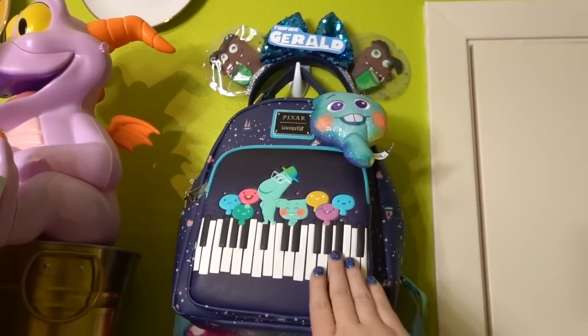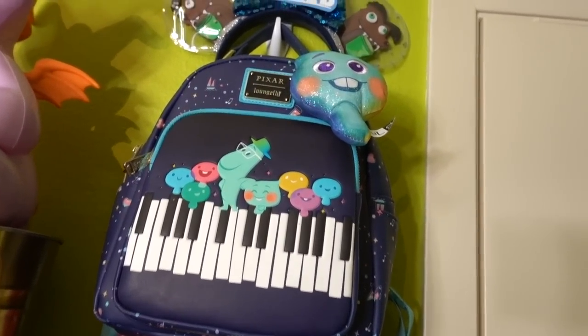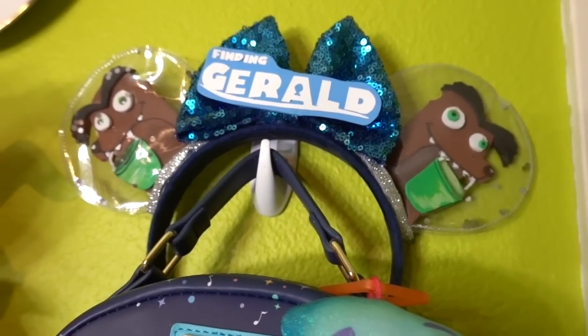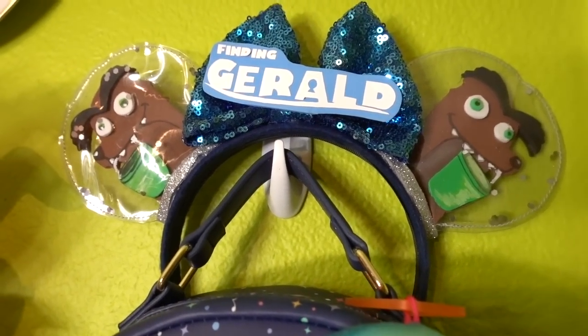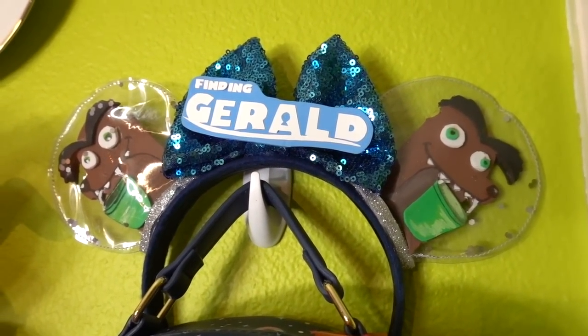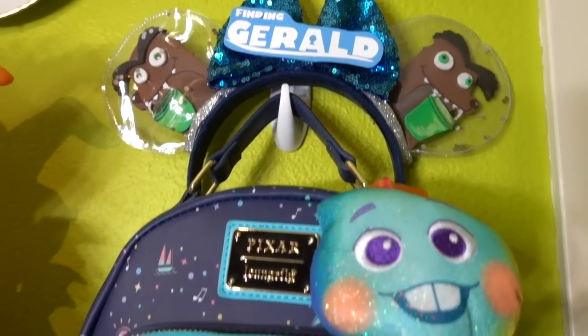Here is the Soul bag, for obvious reasons because of the performing arts, also one of my most favorite Pixar films. My friend Meg over at Mickey's Magic, you'll see she made a lot of things in this display. She's a very artsy and craftsy person. She knows how much I love Gerald from Finding Dory, and she made those beautiful ears for me.